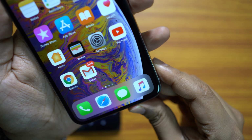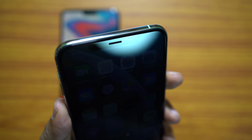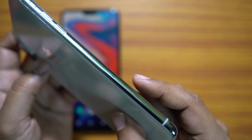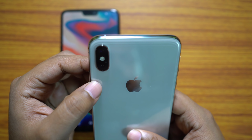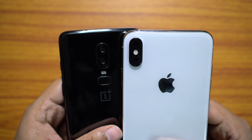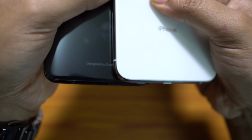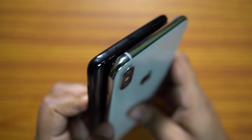So the all-new iPhone XS Max is the perfect phone you can go for. Of course, it's too damn pricey. I mean, 1,10,000 rupees for a smartphone does not make any sense, but still it offers the best hardware and software, not only on paper but also in real life. The OnePlus 6, of course, for the price is a great phone to buy, but if you think the OnePlus 6 is as good as an iPhone XS Max at 1/3 the price tag, then you are definitely wrong.